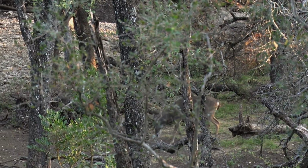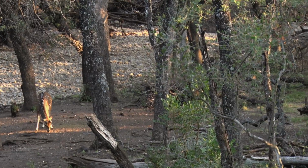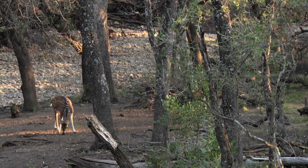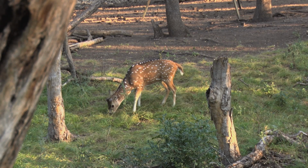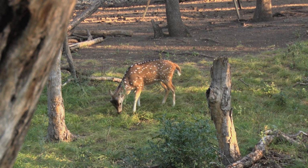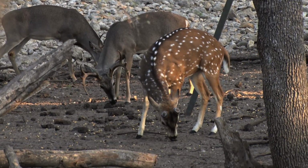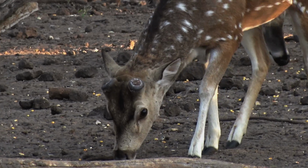We also had an axis buck that had recently shed his antlers, and it's kind of strange for people that aren't used to hunting down in South Texas and exotics. Axis deer kind of shed their antlers at any time of year. They grow them at any time of year. So you can see a mature buck either with antlers or without. You can see him in velvet. That's another real attraction to hunting axis deer.